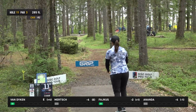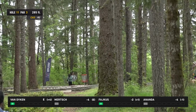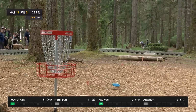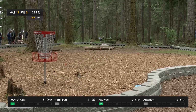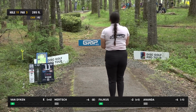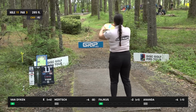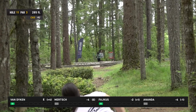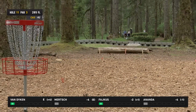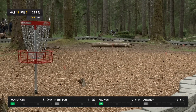And hole 11, 285 feet, got an island green. Want to play this slight turnover backhand and get up over that first set of pavers, but short of those last set, just like Lisa did right there. Should be an easy birdie for her. That looks really good as well. Nice. A little shorter. That's going to be a dangerous putt for Vanessa.